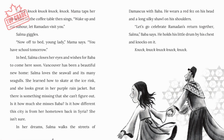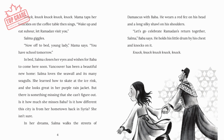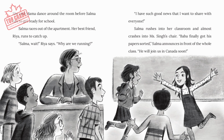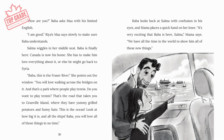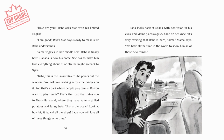In this book, Salma is reunited with her father after 1 year, 11 months, and 6 days apart. Salma is so excited to introduce him to their new home in Vancouver, but she's also very worried that he's not going to like it here. And so she takes on this responsibility of trying to help him fall in love with his new home. It's a really sweet story that explores the meaning of home and family while including important Syrian cultural elements and explores the experiences of a newcomer family in Canada.